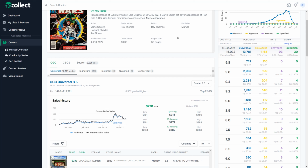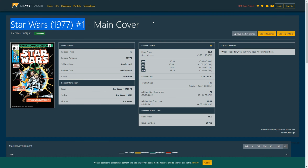I hate saying that this is not investment advice. It's so stupid. Let's look at it on the NFT side. So for you NFT collectors, VV has the NFTs. It comes in 5 rarities: common, uncommon, rare, ultra rare, and secret rare. And we're looking at the common here, which is the original cover.